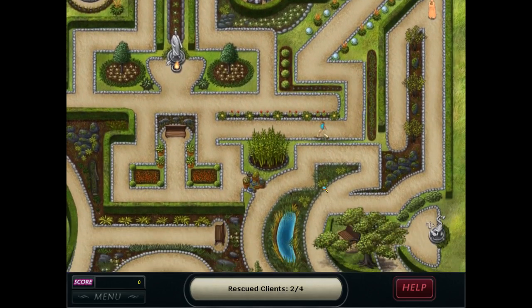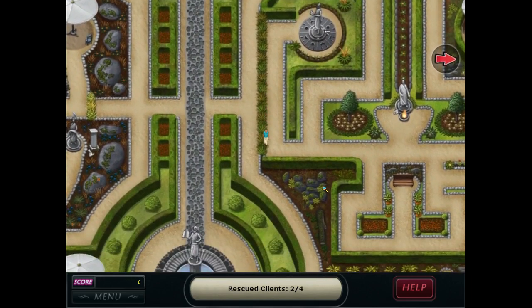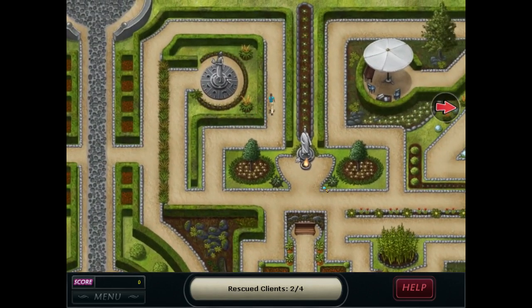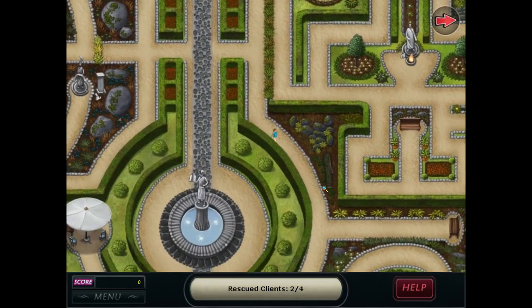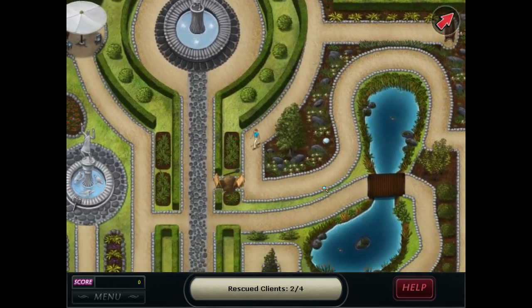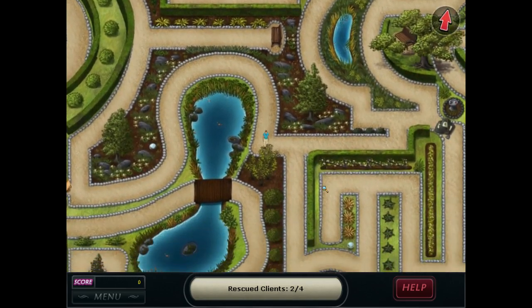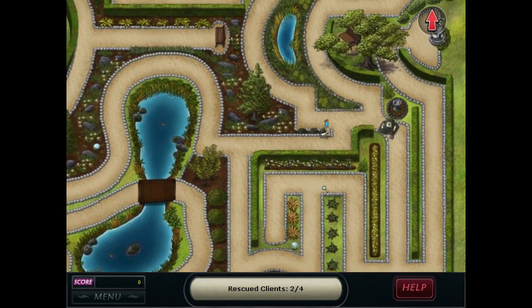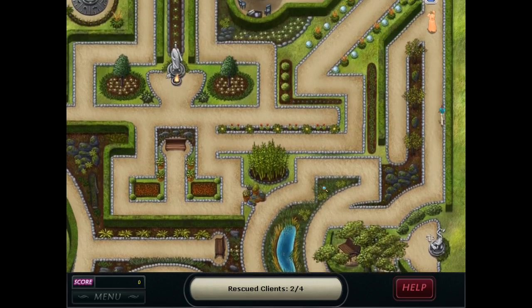Oh dear, I've gone completely the wrong way. My apologies, madam. But I think I need to go down this way. And then I can go more up this way. Where's the nearest rejuvenation station?